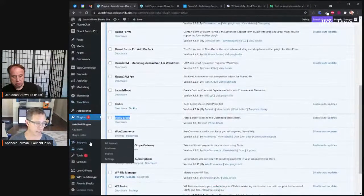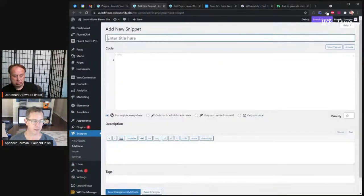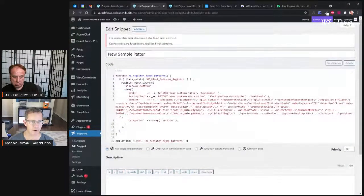I don't know if this is going to work for my demonstration. Let's try it. Hopefully I won't crash the site, but new sample pattern. I paste it in, and I can give it some new name, right? So I could say WP-Tonic, and I'll say WP-Tonic so I can recognize it. I didn't put it into the same category as my launch flows things and so forth, but the point is, if I were to just save this and run this, I made some error in calling it something, maybe because I have the same name. Let me change this. Well, I'm not going to bother because this is too much stuff.